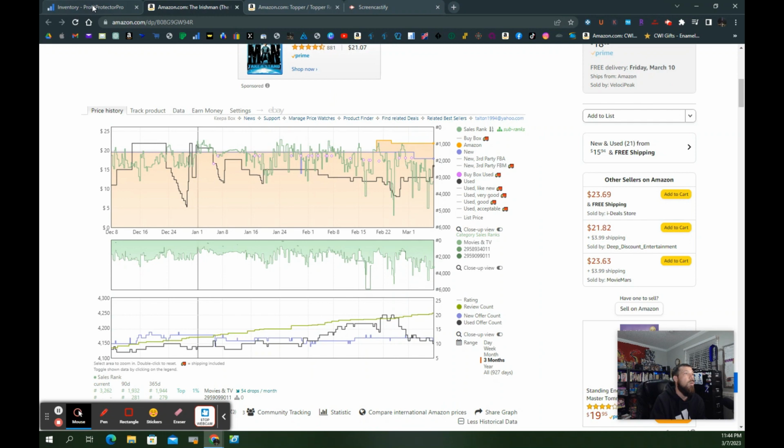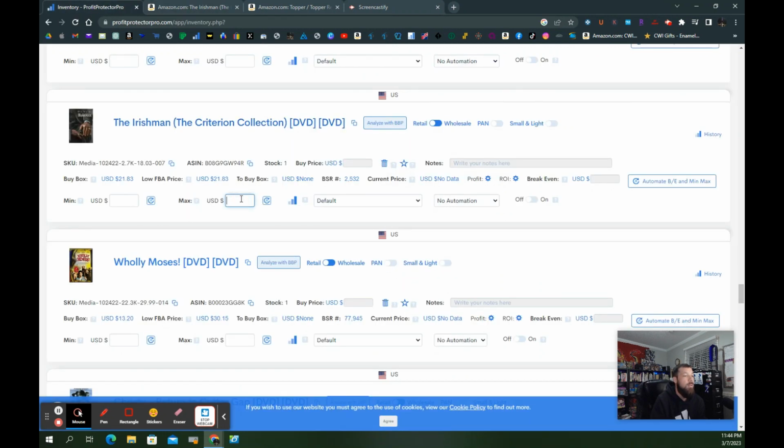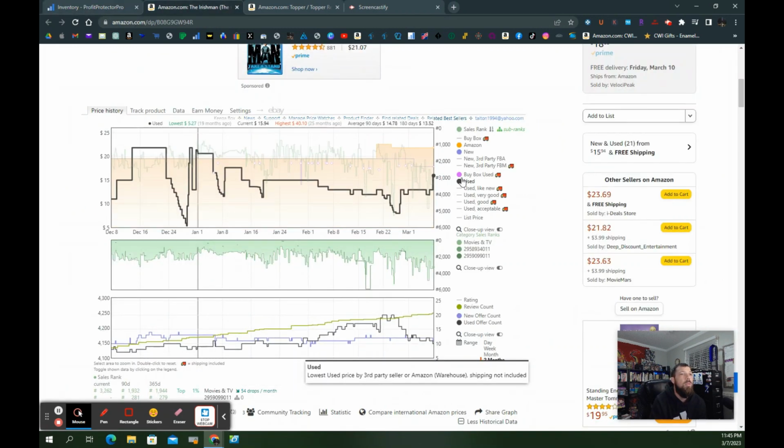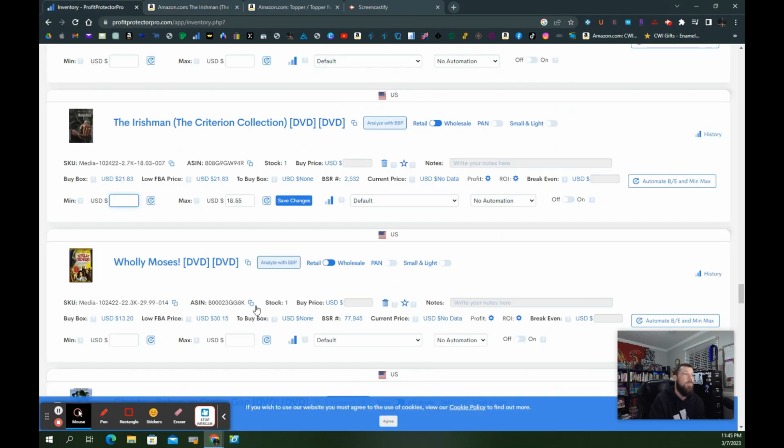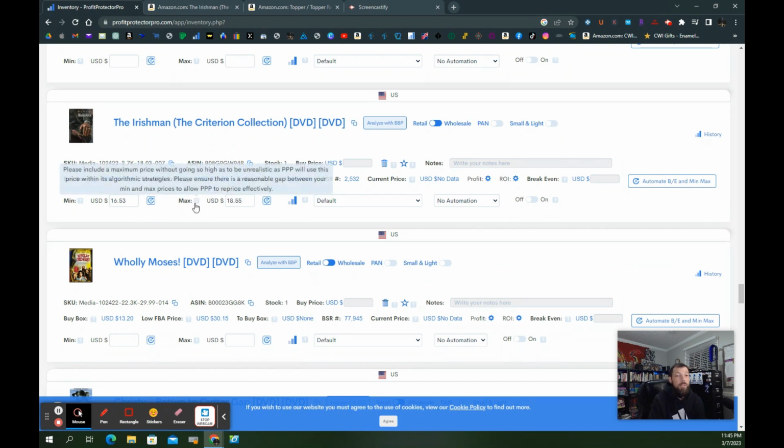So on here, I will set my maximum for 18.55 because I probably won't be able to sell it much higher than that, considering it hasn't been higher than that in the last 90 days. And for the minimum here, I like to find my lowest one, which would be this one at 16.53. That sounds like a good number to me. And so you can see here we've got about $2 to play with. So it's a good chance that I'm going to make money on this item. There's no doubt about that. And it's probably going to sell between 16 and 18.55, more than likely.